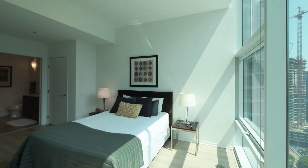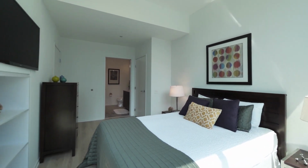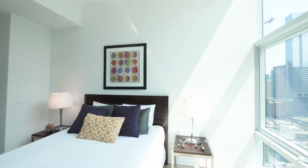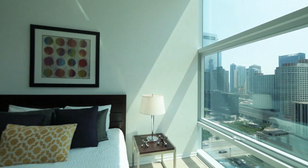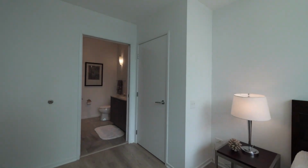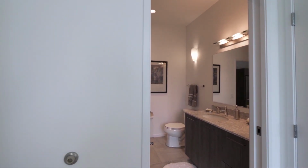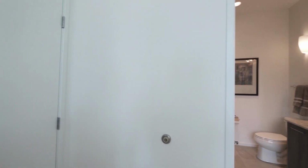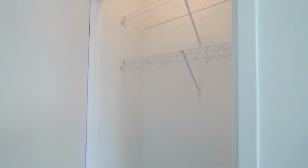Bedroom is generously sized here. Space to lay out a variety of furniture. Floor-to-ceiling windows facing south continue into the bedroom. And as you head toward the bath, closet with double shelving off to your left. Another closet off to the right, also with 2 rows of shelving.